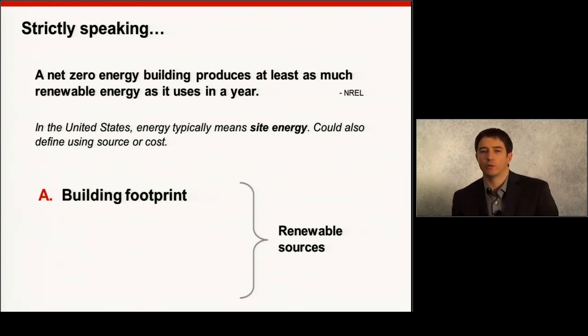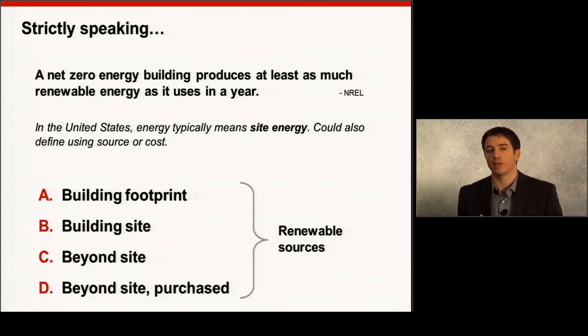Now I want to get to scale, which I brought up a couple slides ago. You additionally can look at net zero at different scales. So most commonly, we consider the scale to be the building footprint. So we're actually attempting for this building, or at least the building site, so maybe there's something in the parking lot, we're attempting to include as much renewable energy in that area as the building uses. You could start to look beyond the site, though, especially if you had a campus and you could produce renewable energy somewhere else on a different property. And finally, you could look beyond the site and purchase renewable energy from somebody else.